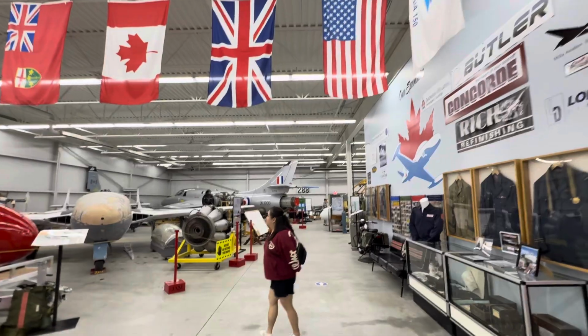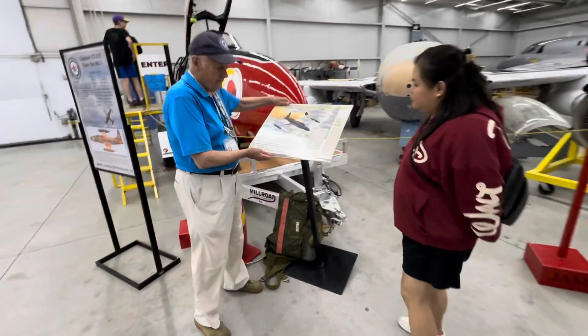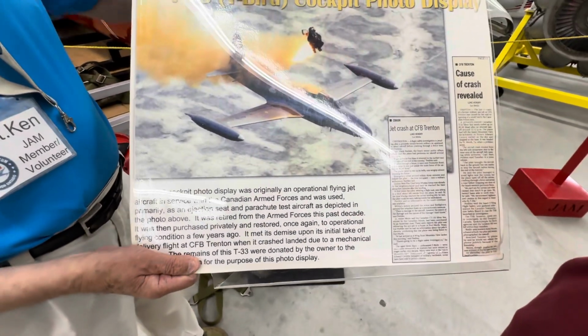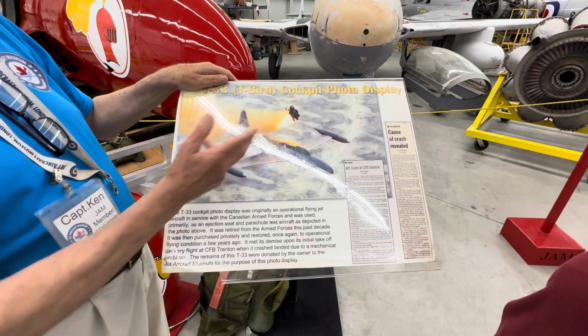Okay, so we're hanging in. Just have a look at this. Oh yeah. Okay, this is called ejection. This is just a test here with a special canopy. Now, that's a rocket ejection.